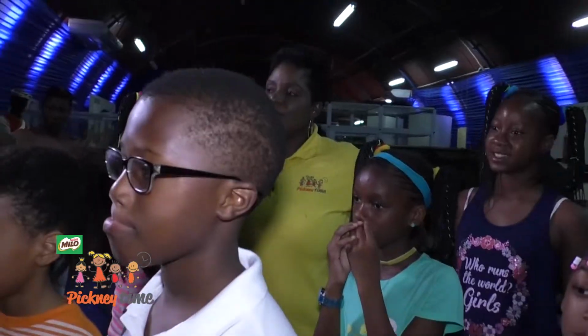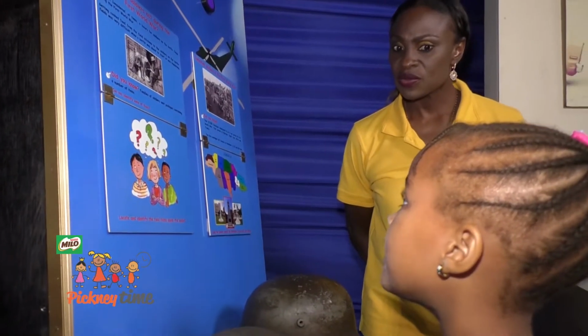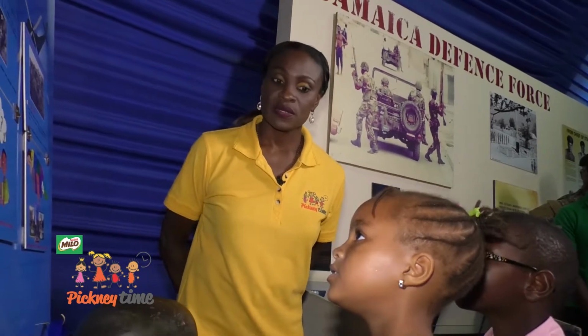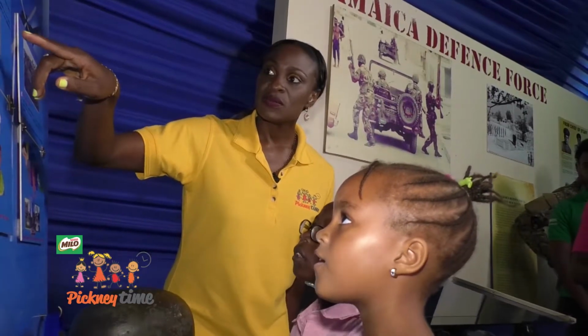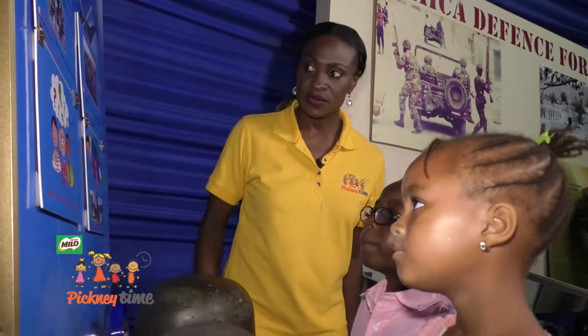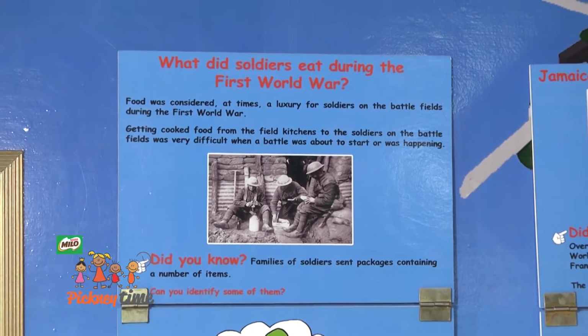This one, what is it that soldiers ate during the First World War? Food was considered at times a luxury for soldiers on the battlefields during the First World War. Getting cooked food from the field kitchens to the soldiers on the battlefields was very difficult when a battle was about to start or was happening. Did you know families of soldiers sent packages containing a number of items?